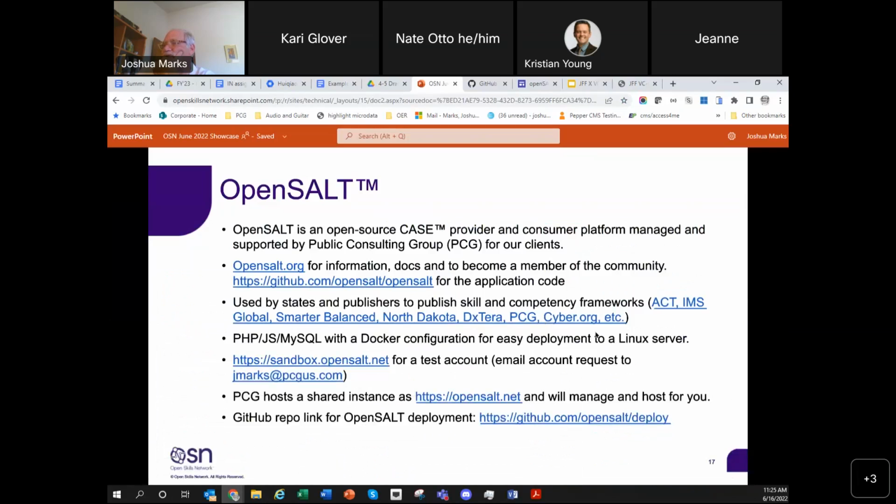There are many versions of OpenSALT out there running in the wild. ACT still has one they use in their backend for some of their commercial services. The IMS Global One EdTech CASE network is a derivative of OpenSALT that was forked earlier on and has some special features and presentation associated with IMS Global. Smarter Balanced Assessment Consortia was one of our first clients to help underwrite the development. We built a version of OpenSALT that's used to manage their assessment content specification.